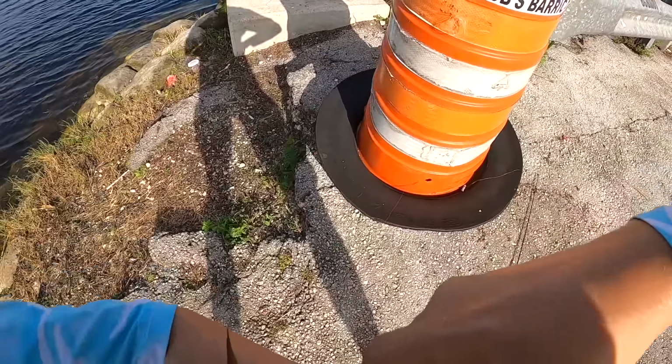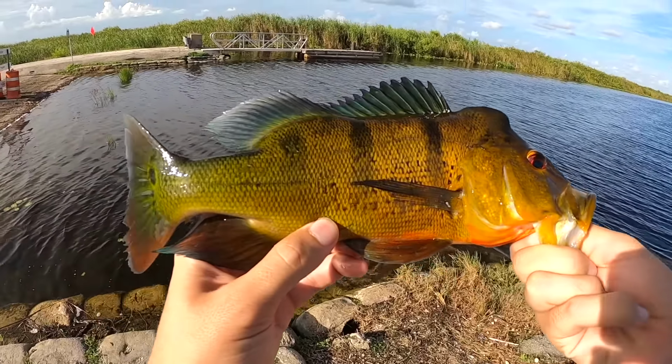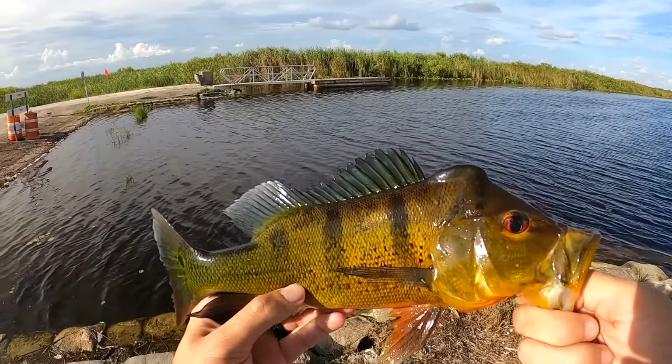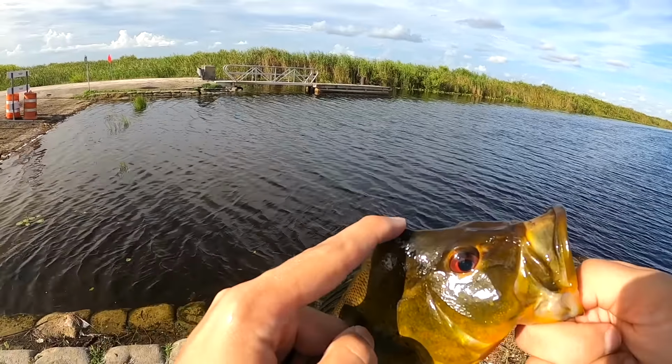All right, our friends here. Oh, look at that, man. Let's freaking go, dude. First fish of the little South Florida trip. First fish out of the Everglades. A beautiful peacock bass. You can see with that little hump right there. It's like gummy, if you're wondering.